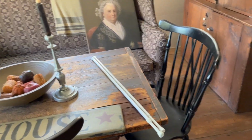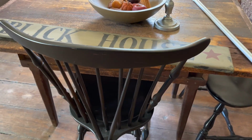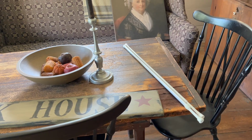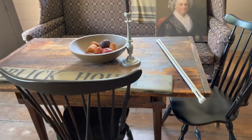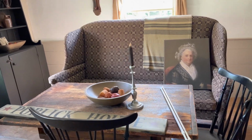I went ahead and got a couple of these Windsor chairs from the barn. The other day I got sick of Windsor chairs and I put a bunch out, but I still kept some, and the ones that I kept are here. So I'm gonna mess around a little bit with this furniture to start.